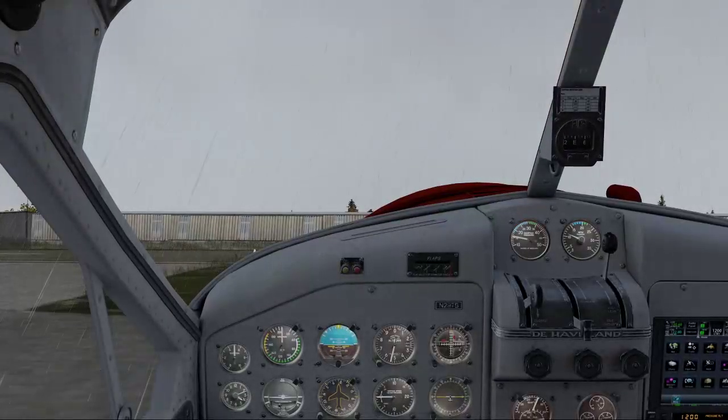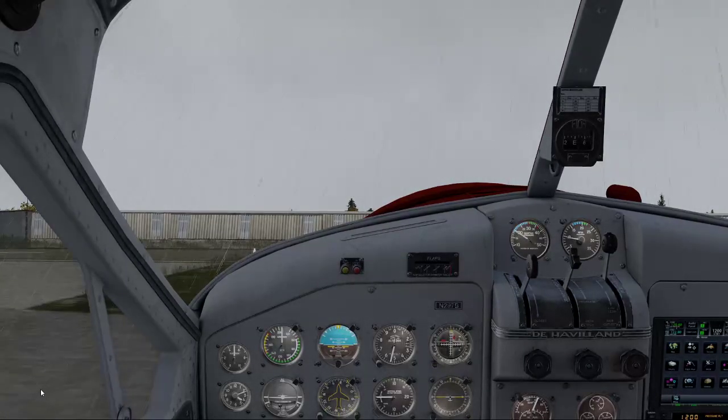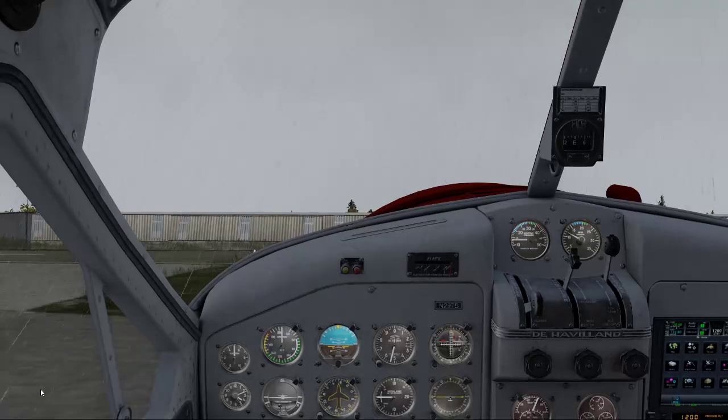Chester, contact New York departure 128.12. 128.12, thank you. 323 Kilo Tango.